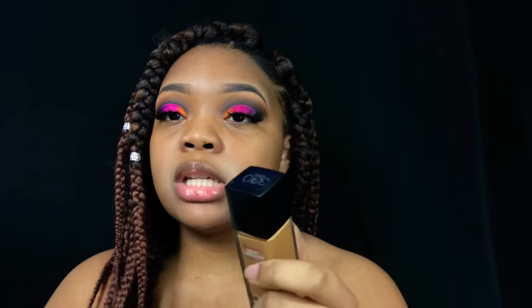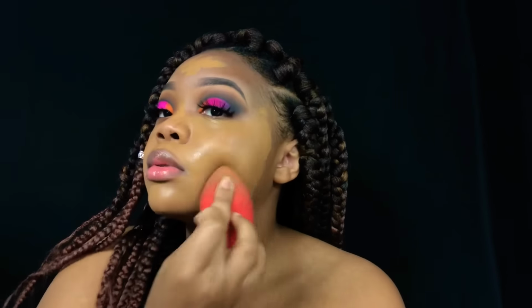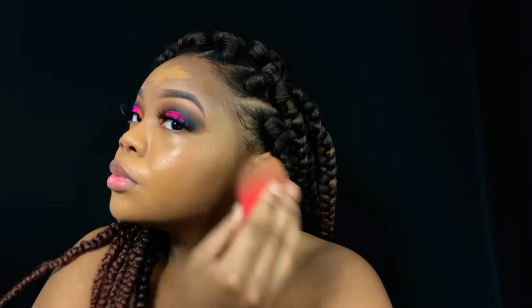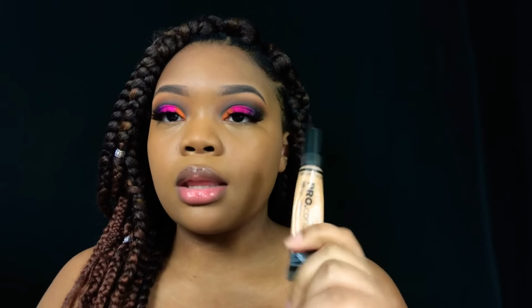Okay, now I look a little crazy, but for foundation, I'm going to use Maybelline Fit Me foundation, and I am in the shade 330. Okay, so for my highlight, I'm going to mix Cool Tan and Pure Beige.